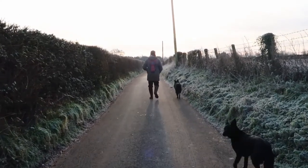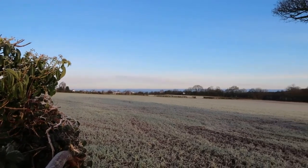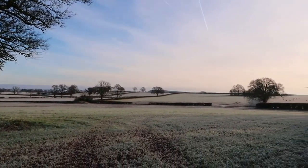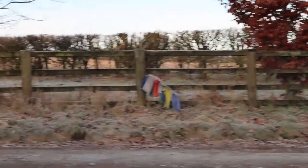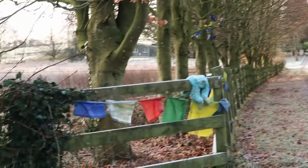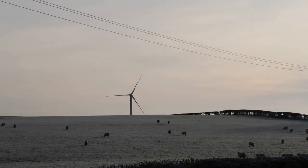Start of our walk from home. It's the edge of the village over there. No wind for the turbine today.